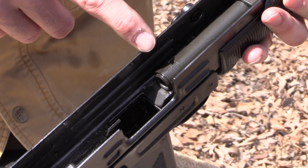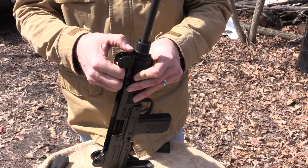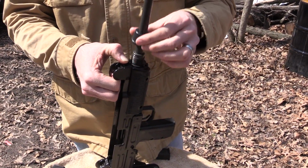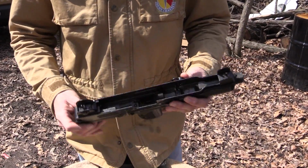I told you how to take the barrel out. We'll just do it here really quick. We'll go ahead and push down on the little detent button, rotate this muzzle nut, take it off, slide the barrel out, and that's it.